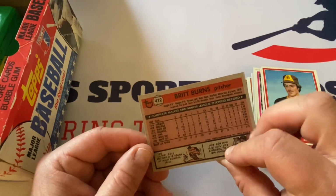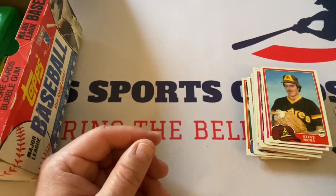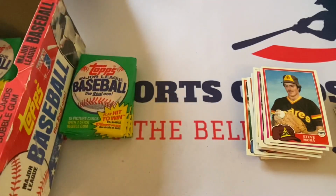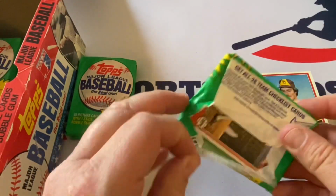That might be the rookie. That might be a Britt Burns rookie right there. So I think it is. I'll double check that one once we're done, or you can comment down below. But I think that's a Britt Burns rookie.